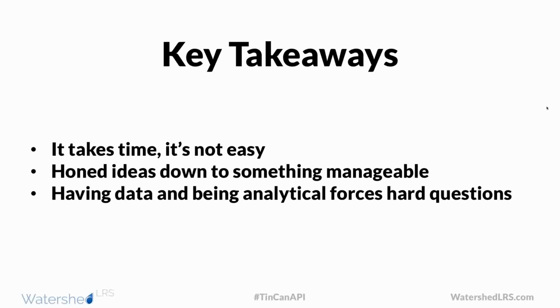I love their sentiment of we needed to narrow, and then we needed to narrow, and then we needed to narrow again, because so much of the success of these early projects is about being able to ask that specific question and not getting overwhelmed with everything that you can or could do, but focusing on one thing that you should do and can do right now. It's hard enough to get to the point where we've got that one thing to do without trying to boil the ocean just yet. We need a few more trailblazers before we're ready to go boil that ocean. And I also love the sentiment about having the data being analytical, and that really forces you to ask some hard questions about what you're trying to accomplish and which training programs are being effective.